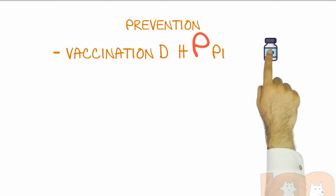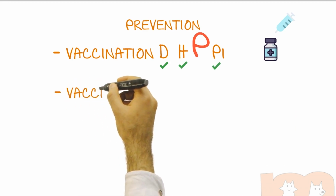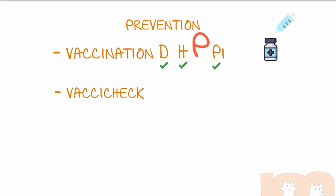Veterinarians usually administer the CPV vaccine as part of a combination shot which includes, among others, the distemper, canine adenovirus, and parainfluenza vaccines. You can also check the parvo immunity status of your dog by doing a titer test called VaxiCheck. We will discuss this test in the next explainer.